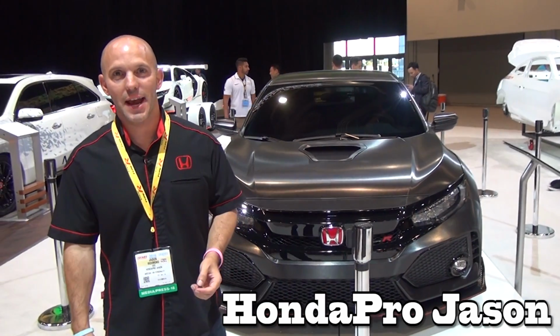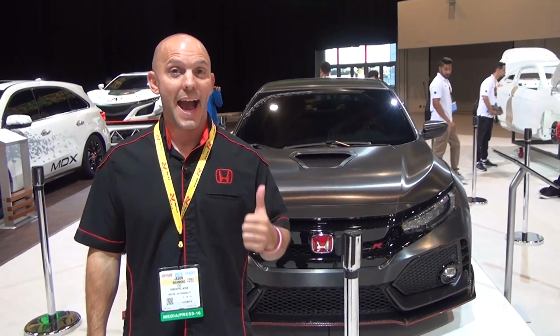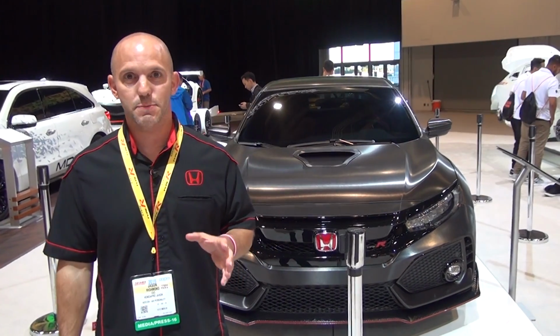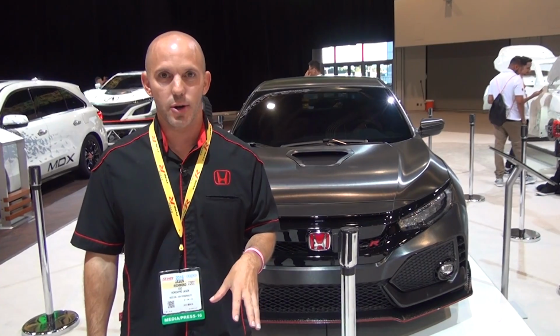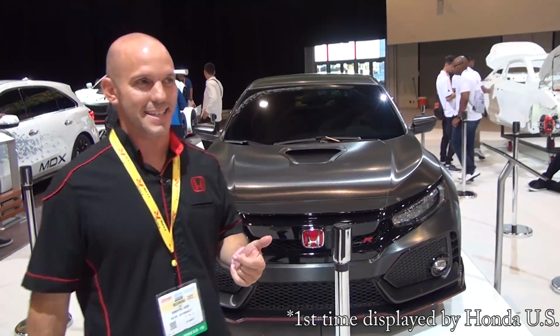Honda Pro Jason here at the 50th anniversary of the SEMA show in Las Vegas. I am standing in front of the new prototype for the Civic Type R. And this is the very first time this prototype has ever been on US soil. In fact, this is the first time a Civic Type R has ever been on US soil. Let's check this thing out.